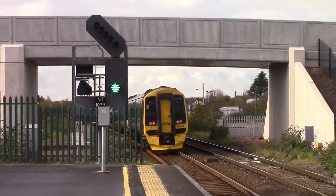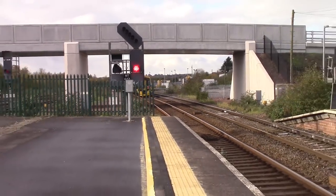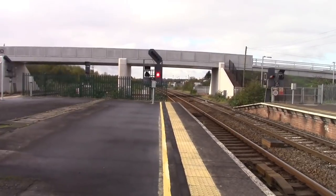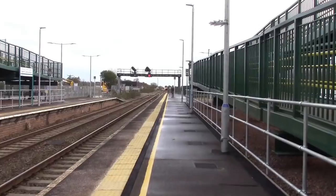Okay, departing now is 158951 on the 11:46 Great Western Railway service to Cardiff Central from Taunton. We have a great two-tone from the driver, and a very nice driver as well. We had a nice chat with him as we were waiting, or as he was waiting even.